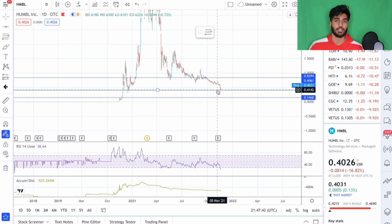I'm accumulating at any cost. My average cost right now is 58 cents. And so when I'm looking at the price right now, I am down. I could care less. This is a long-term hold for me. This is a play that I will continue to accumulate, and I will treat this as a savings account.